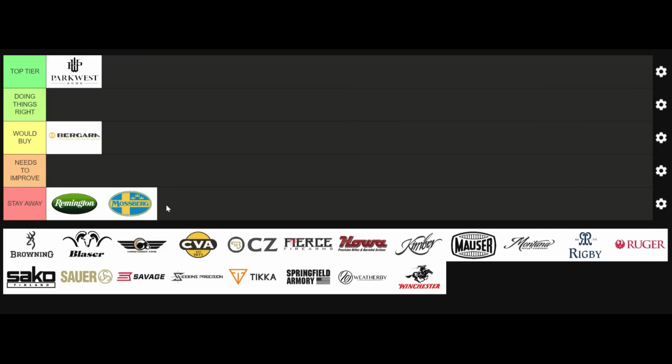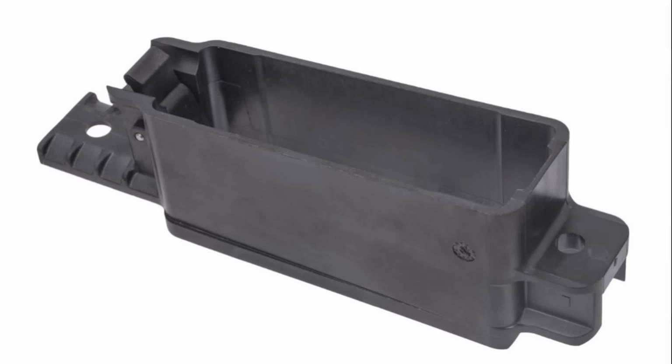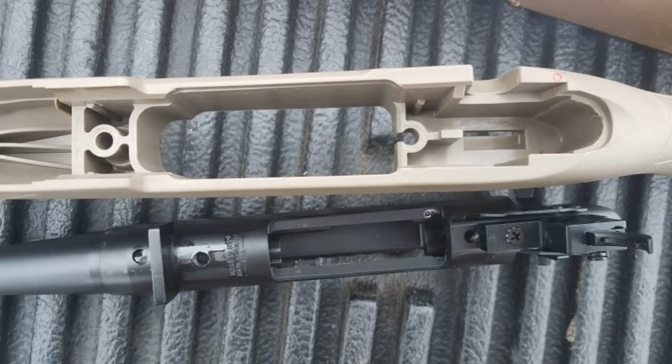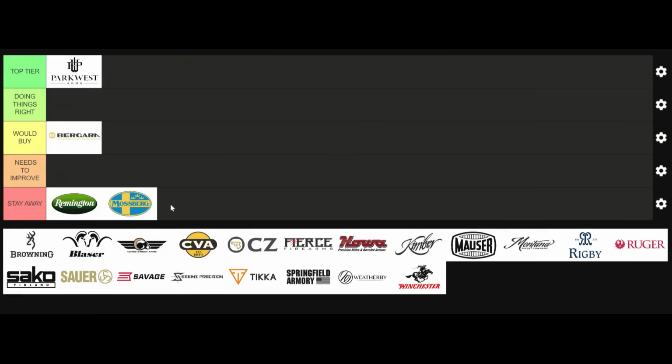But accuracy issues aside on that rifle, they do rust, they feed and extract like crap, they're roughly finished, they have a plastic magazine box, and they have a pretty bad stock in my opinion as well. Mossberg definitely belongs in the stay away tier.